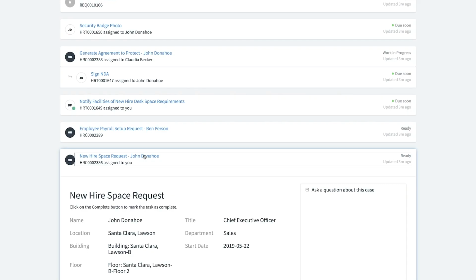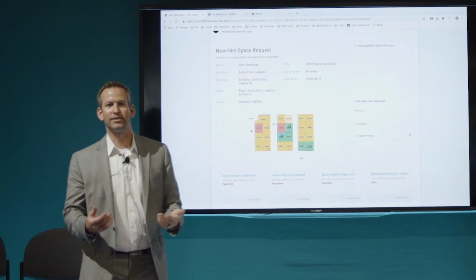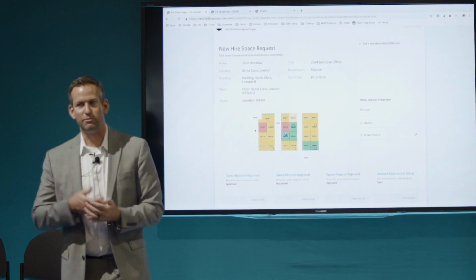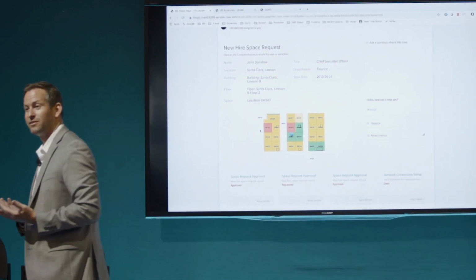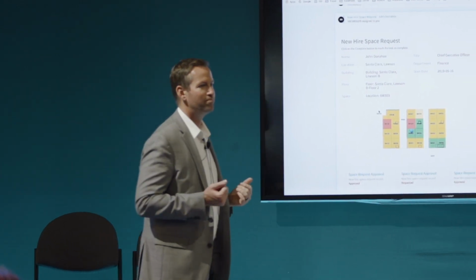Here's John's new office right here. Here are the various tasks that need to be performed. So you'll see here's the network connection that was kicked off, a ticket to IT, all the other pieces that happened as well. Once those are processed, your IT teams, your facilities teams, all got tickets, and they're able to process that on their mobile application to onboard John Donahoe.